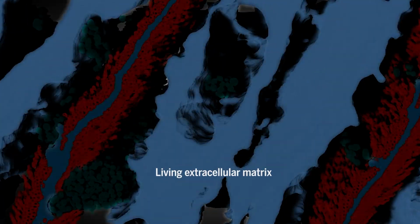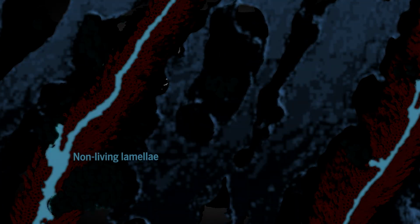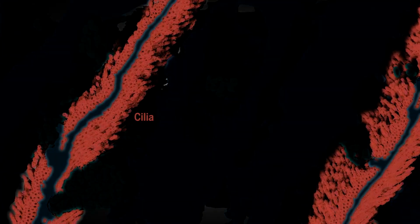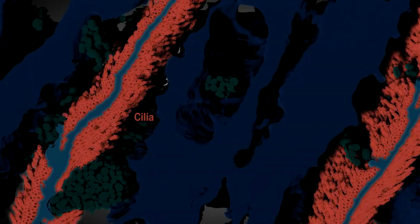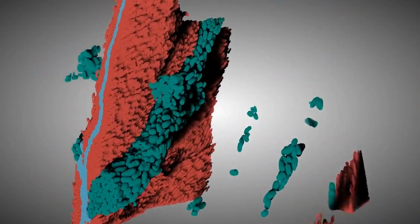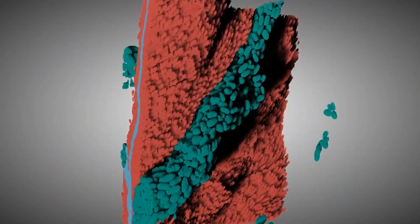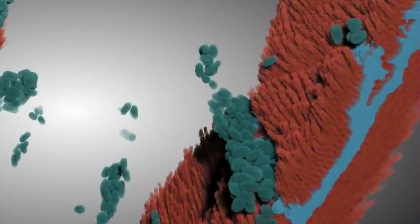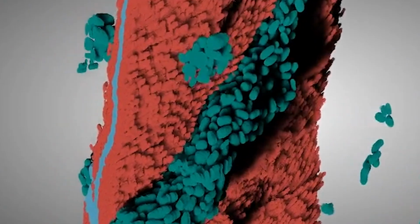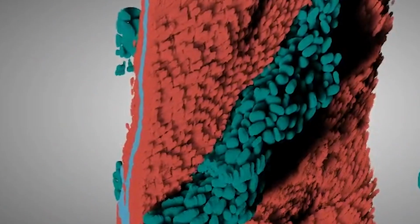In the living tissue, you have extracellular matrix. And what's between the lamellae and the extracellular matrix are cilia. So cilia are like tiny hairs that are on the surface of living cells. There are literally billions of these tiny little hairs just in perfect contact with this non-living tissue. So it was really clear to us at that point that there was something going on with the cilia.